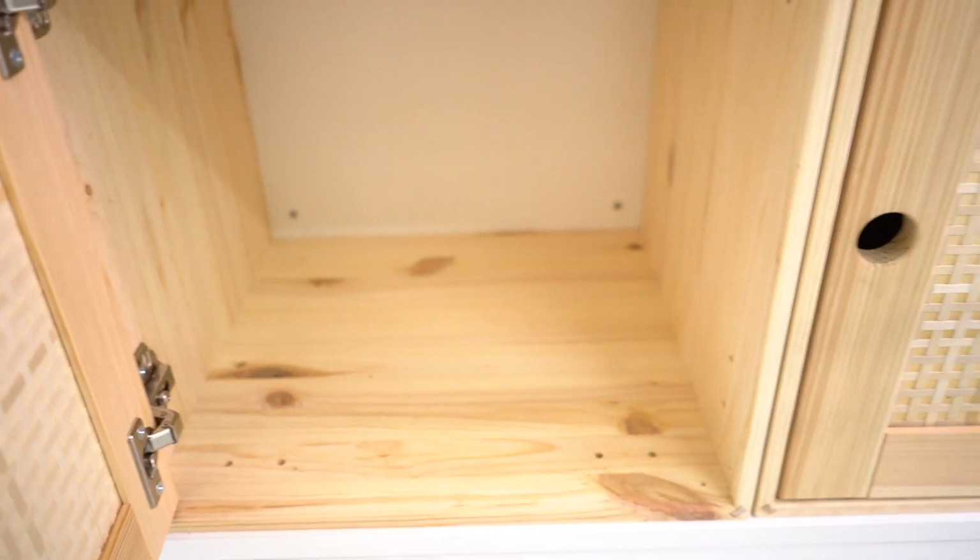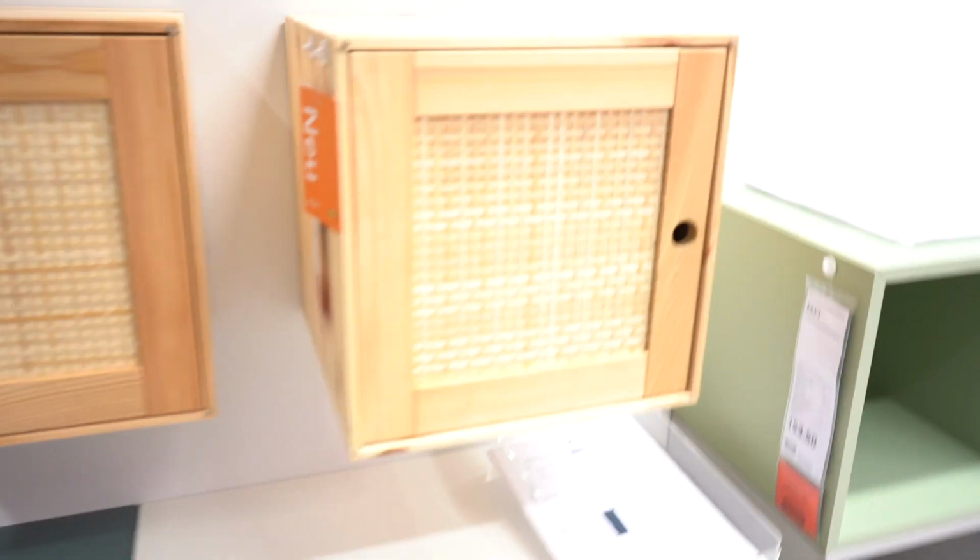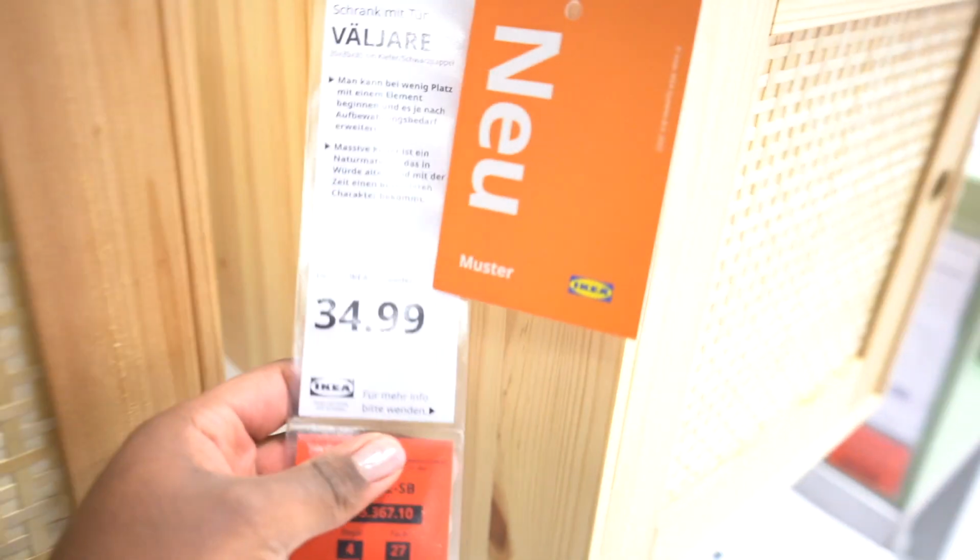And then I saw these cubicles. I thought that they looked cute and very textural. You could easily slide them into a bookshelf or just mount them on the wall like this on their own. I like that for a bathroom or whatever. 35 euro, that's really reasonable. And the smaller one for 30.